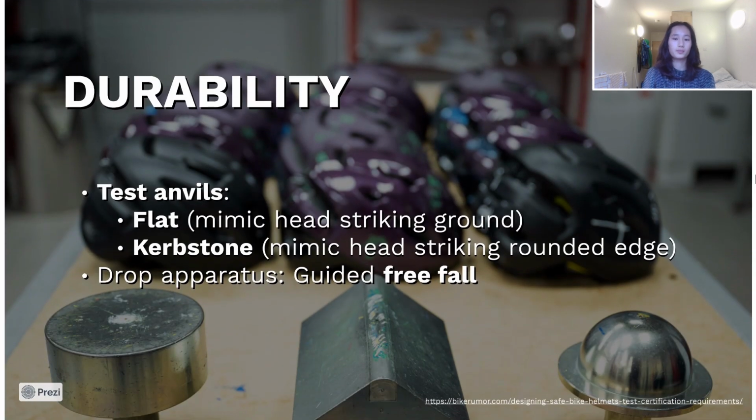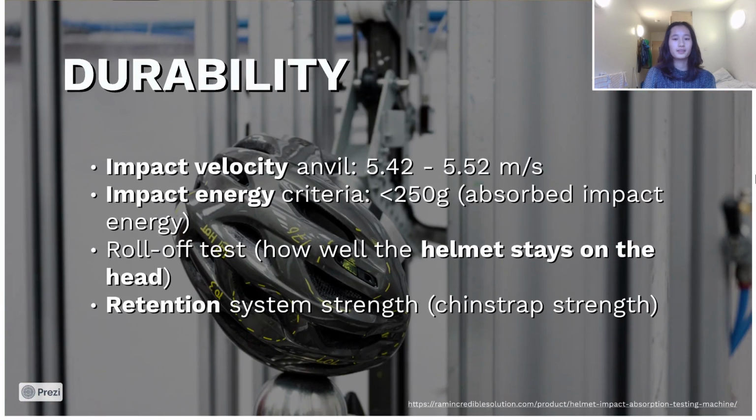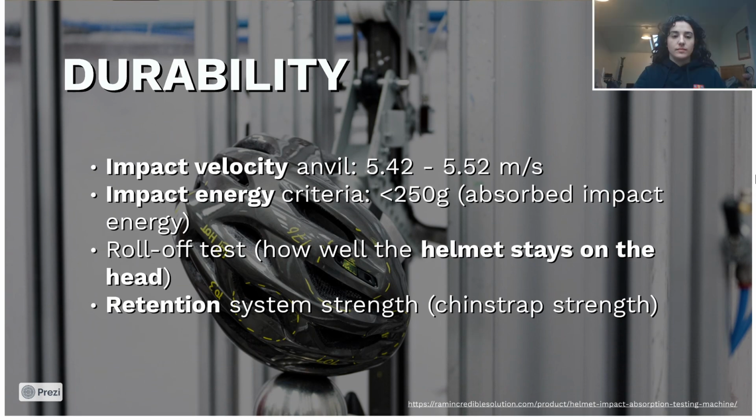The durability of the helmet is tested with durability tests, where test anvils are used to mimic a fall or accident where the head hits the ground or a curb. Next to that, the helmet is tested for several impact velocities and energies, which it must be able to withstand. The chin strap strength of the helmet is tested as well, to make sure that the helmet stays on the head during an accident.